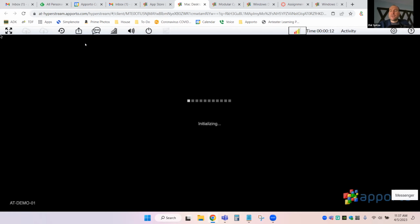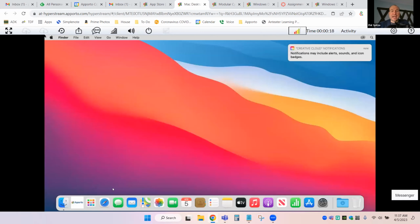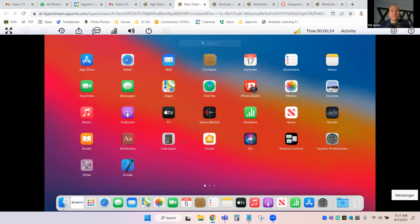So maybe I'm enrolled in a class learning iOS development, and I need access to Xcode. I can do that very easily right from the Apple environment here. You can see I've got Xcode installed. Or if the preference of my academic is to use the Adobe suite from a Mac, I can do that as well. Or even maybe take advantage of some of the specialty Mac apps that are only available from Apple.